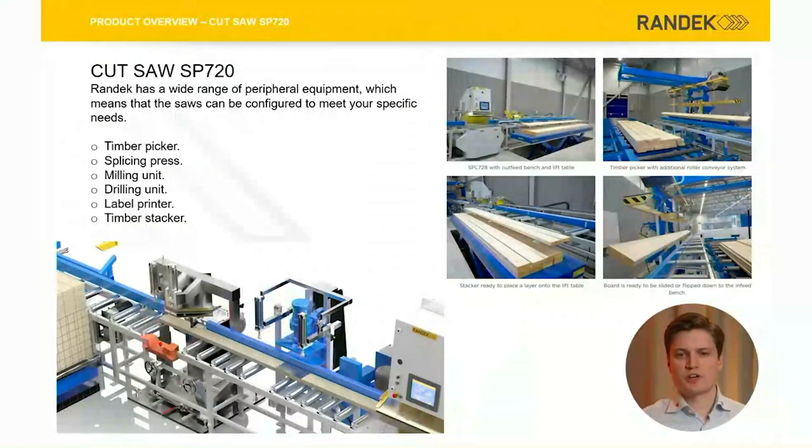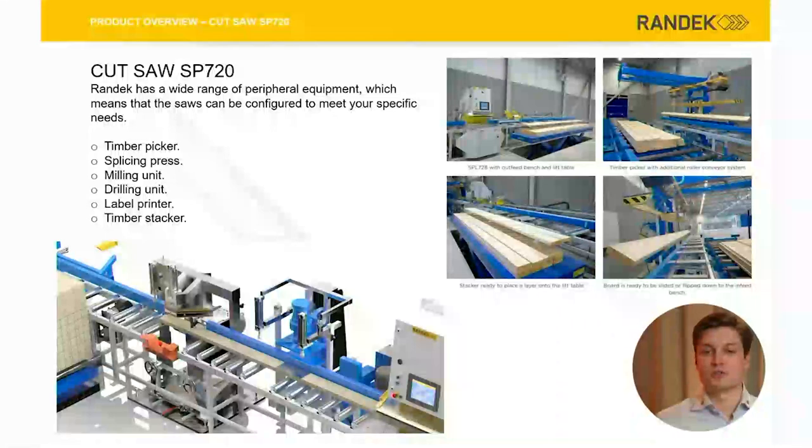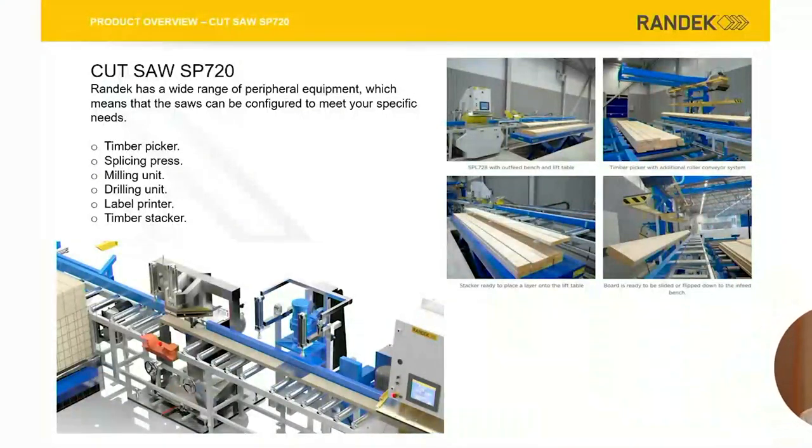So on the in-feed side, we have timber pickers. On the way into the saw unit, we have splicing presses, milling unit, drilling unit, label printers. And on the out-feed side, we offer different solutions for timber stackers as well.